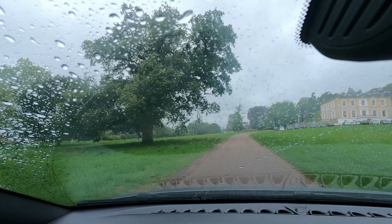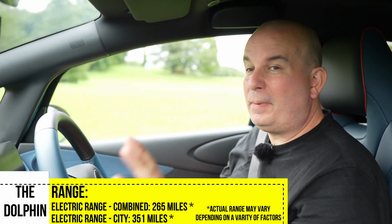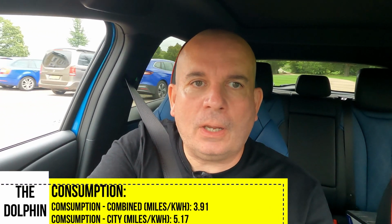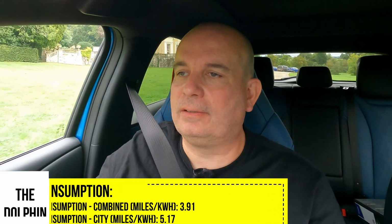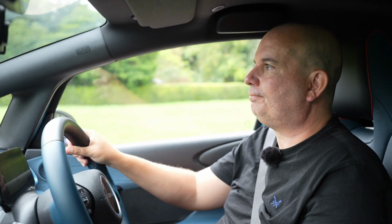Now, I set off this morning with 265 miles of range predicted by the car. It's very rare that you charge an EV up to 100% and actually find it quotes the stated range figure, and it did in this. I expected that to fall away almost immediately. Now, admittedly, I haven't got aircon on, and that would affect the range normally. But I expected that range to drop down basically as soon as I started driving. It hasn't. I actually arrived 12 miles later at my destination with 253 miles of range. That's right, the range figures are very accurate.